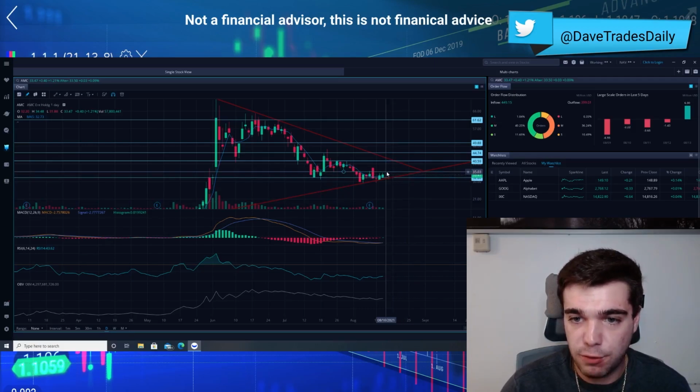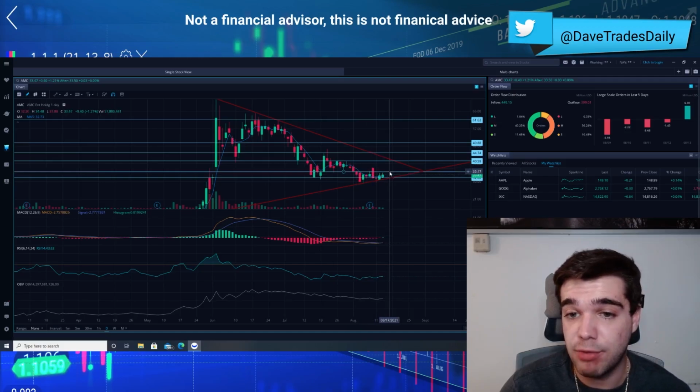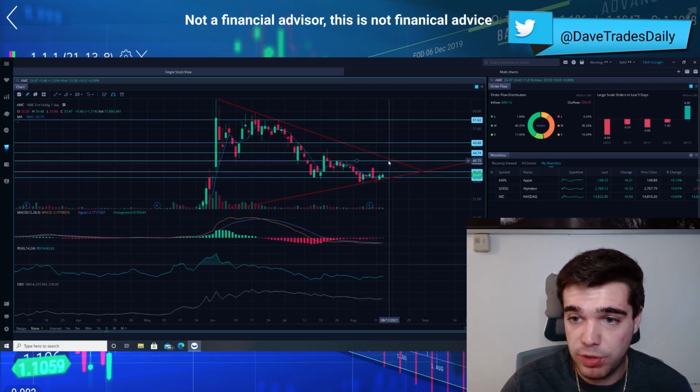So this first resistance comes at $35, which we have been unable to close above for a few weeks, since the start of August. So that's really interesting to see. And this level would be really the start of our bull run for AMC. Moving up, $40 is the next point after $35. And I think $35 is actually going to be attainable by Monday. We'll see how that pans out.